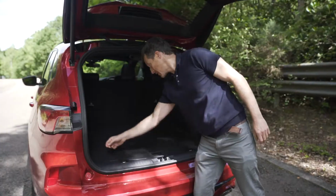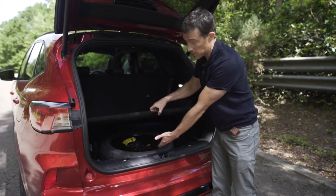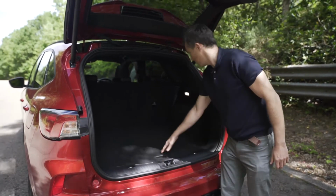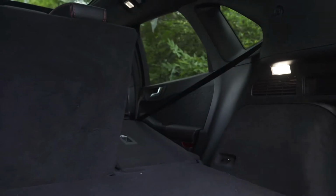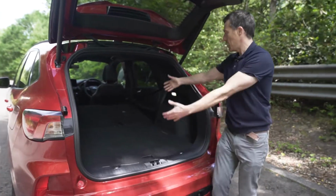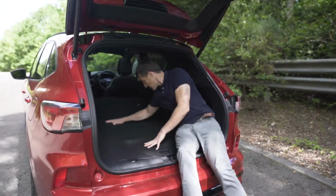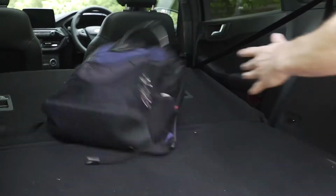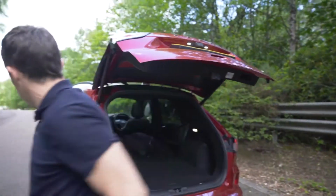Hook there for your shopping to hang off, 12-volt socket. Underneath here, there is a space saver spare wheel. And I like the fact that you can lower the seats from the boot using these handles. And voila, there you go. Now it's not completely flat, but the boot floor is fairly continuous, as you can see. So it is easy enough to just slide things to the front if you need to. Right, let's check out the engines.